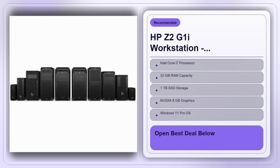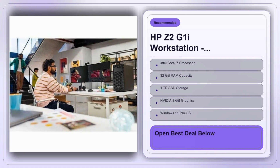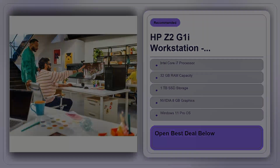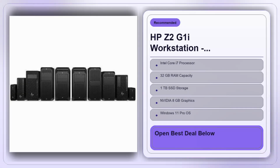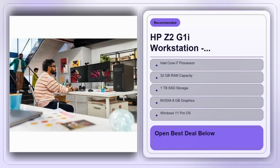The Z2 G1i is a tower-style workstation aimed at professionals who need serious compute muscle for things like 3D rendering, video editing, and CAD. The Core Ultra 7 265 3.2 GHz processor gives you 8 cores and 16 threads, which in everyday terms means you can spin up multiple Adobe Premiere timelines, run a full Blender render, and still have headroom for background tasks like Dropbox syncing or a Zoom call. If you're the type of user who tends to keep a dozen tabs open while crunching numbers in Excel, that extra multi-core capacity will feel like a genuine productivity boost, not just a number on a spec sheet.